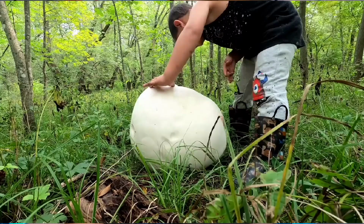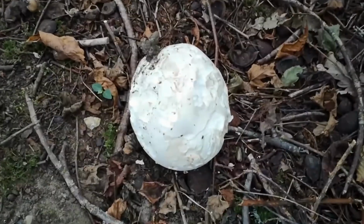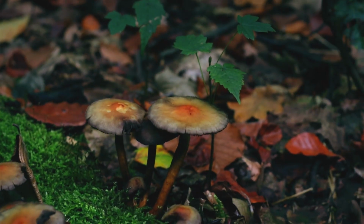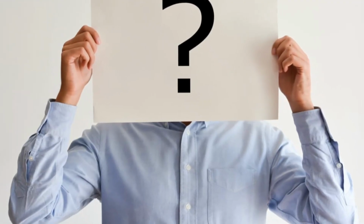You might be wondering what makes these giant puffball mushrooms so special. Besides their impressive size, these fungi have some really cool characteristics that set them apart from other mushrooms. This video will uncover some amazing facts and even a few unexpected uses for these big guys. So let's start with the basics. What exactly are giant puffball mushrooms?